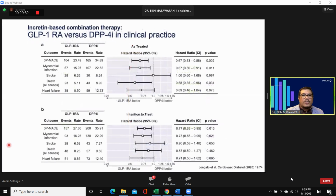So now the question is, between incretin-based therapies, ano ba yung ikakabit ko dun sa basal insulin ko kasi mag-intensify na ako? Will a GLP-1 receptor agonist be a better combination versus a DPP-4 inhibitor? What is good about this incretin-based therapy is that both these drugs already have CV outcome analysis. Okay, so we know a standalone GLP-1 receptor agonist had better CV outcome analysis.